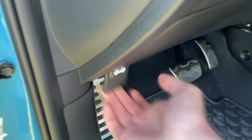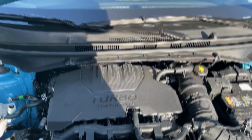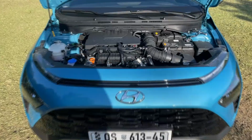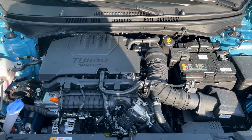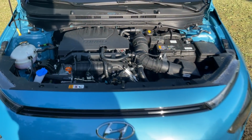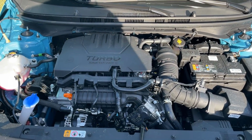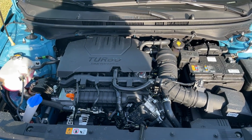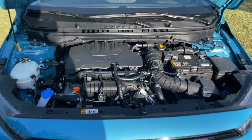So you need to pull this. And since we don't have hydraulic struts, I'll be back with you in a moment. And this is it, 1 liter 3-cylinder turbocharged petrol engine. This one in here has got the 100 horsepower. You also have the option of a mild hybrid with 100 horsepower. There's also an option of 120 horsepower, same engine but different power output. You can also have it as a mild hybrid, and they do come either with a 7-speed automatic that we have here, or the 6-speed manual.